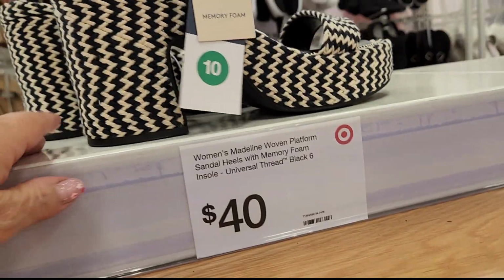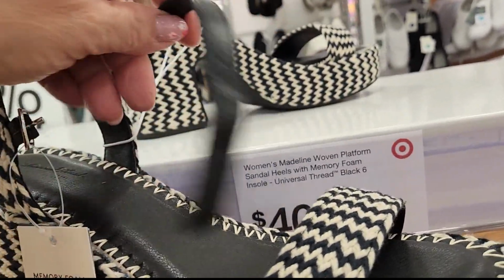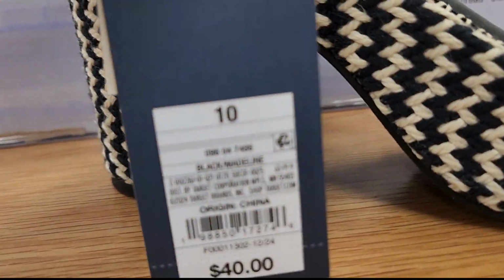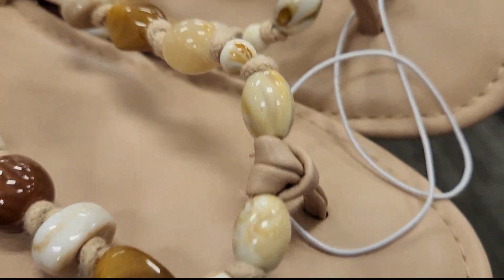These next platform shoes are so cool looking. They have like a woven fabric on it, and it does have the ankle strap going around, and the design on this is so nice. So these are regularly priced at $40, and they're called the Madeline shoe. Strappy little sandals. I'll bring them up close so that you can see the detail. It has a very beachy design on them.